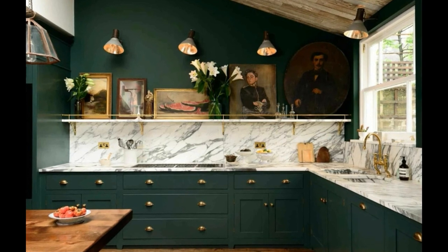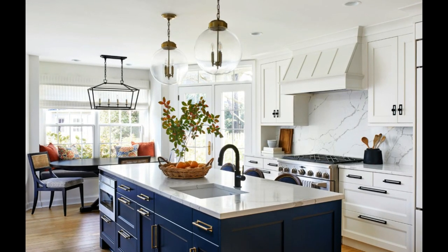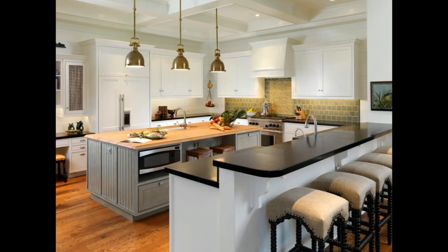Welcome to the heart of the home, where tradition meets culinary creativity. In this exploration of traditional kitchen design ideas, we'll journey through a delightful realm of vintage charm that transcends time. So, tie on your apron and let's dive into the unique elements that make these kitchens a blend of nostalgia and practicality.